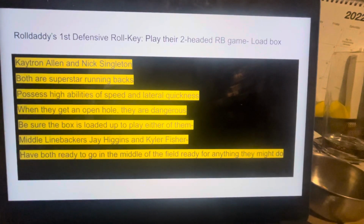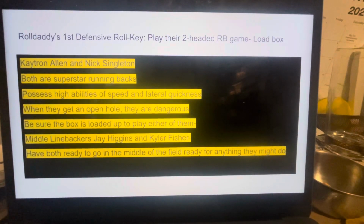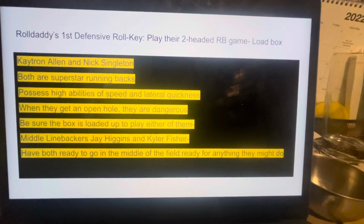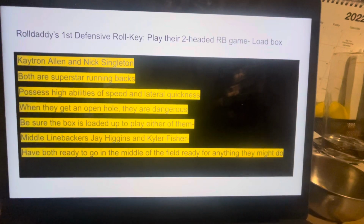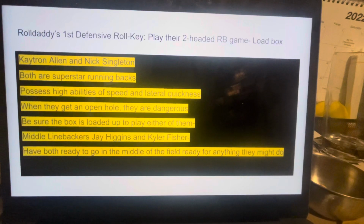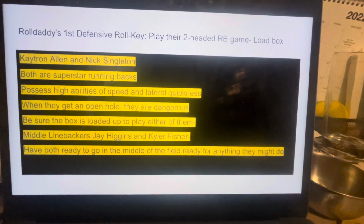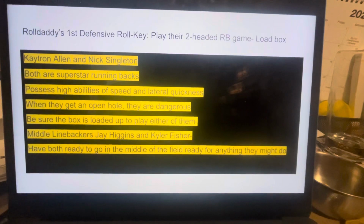Now, my first defensive role key. Play their two-headed running back game. Load the box. Kaytron Allen and Nicholas Singleton. They've got two superstar running backs. They both possess high abilities of speed and lateral quickness. When they get an open hole, they are very dangerous. Just make sure the box is loaded up to play either of them. And our middle linebackers, Jay Higgins and Kyler Fisher, just have them both ready to go in the middle of the field and ready for anything and everything which they might do.